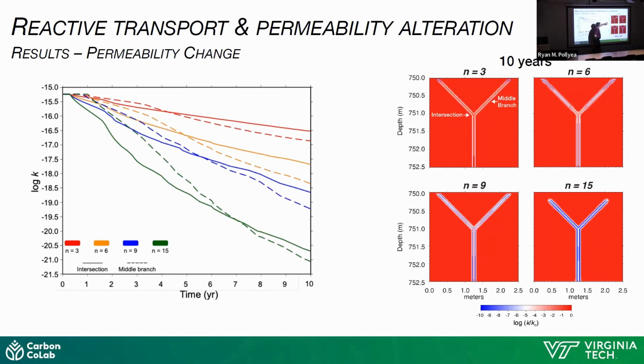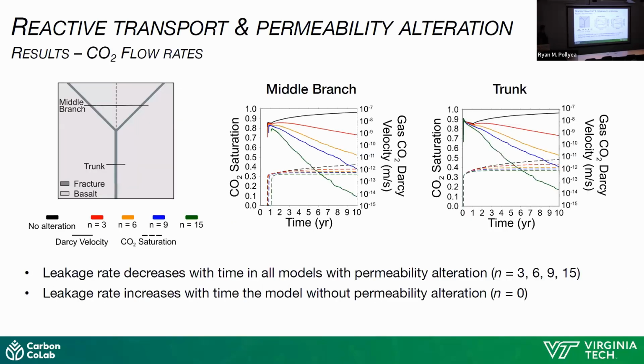The permeability change is fastest here early, where CO2 is coming in sooner. But then as CO2 gets out to that middle branch, the permeability change kind of crosses over and becomes more aggressive down gradient. So we learned that. The important part of this whole thing, I think, is coming up in the next couple of slides.